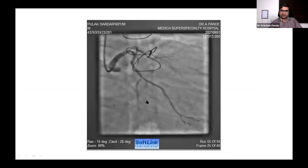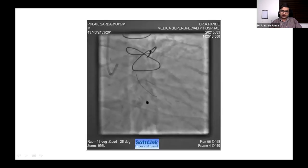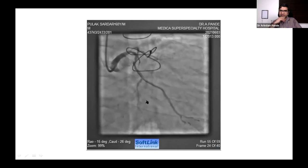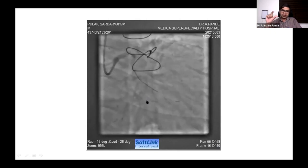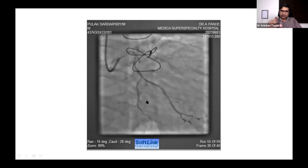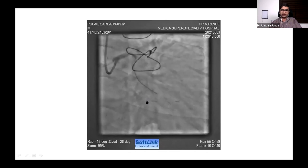This is the lesion we can see. This is a radial route EBU guiding catheter, because the left main was quite long. I was listening to the discussion whether we should choose EBU or JL, but where the left main is very, very long, you can choose EBU as well. I think the panelists will agree with me.